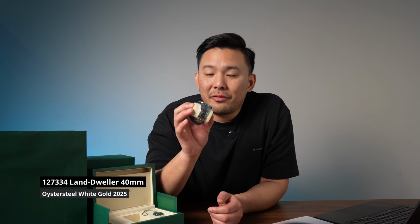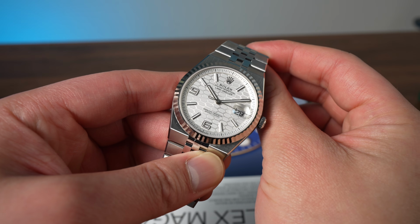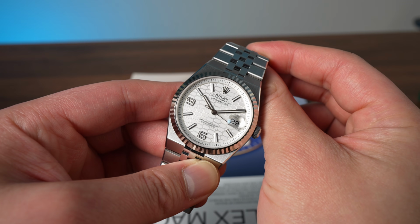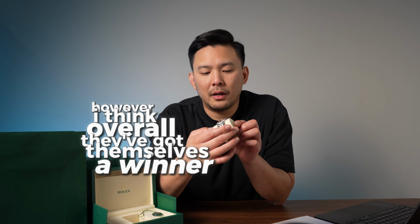Guys, here we have it. We've got the brand new Land Dweller 4T on hand, in stock. It just came in about half an hour ago, okay? It is Rolex's new 2025 release, and in my personal opinion, there are some issues with the watch. However, overall, I think they've got themselves a winner. I think this watch is a stunning piece, and they've done something good with this one.